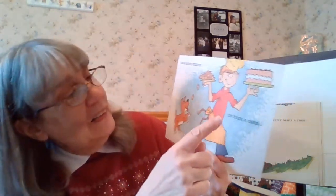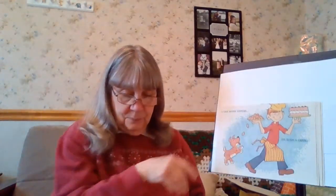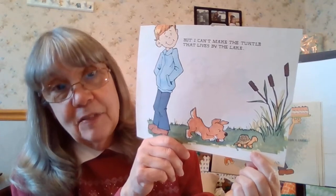I can make cookies or even a cake. Yum! Do you like cake? What's your favorite kind of cake? I like chocolate cake. So, I can make cookies or even a cake, but I can't make the turtle that lives by the lake. I love the sign for turtle. Bloop, bloop, bloop. You can't make the turtle.